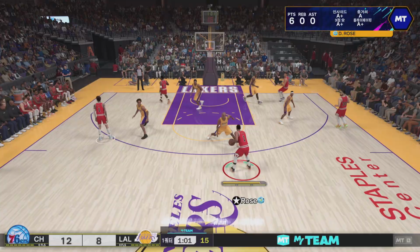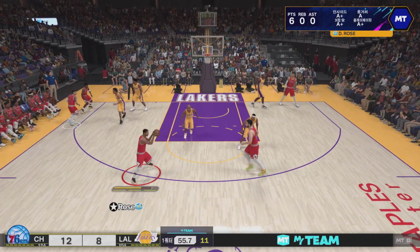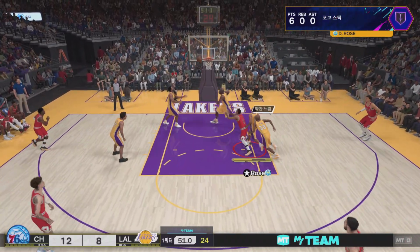Ball outside. Here's Rose. Pass to Bitadze. Back to Rose. Pulls up at the elbow. That shot is off.